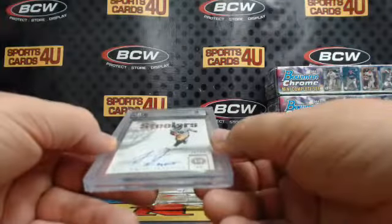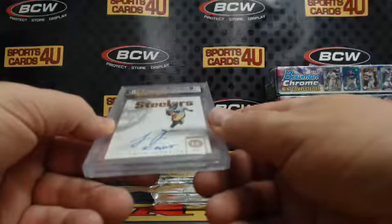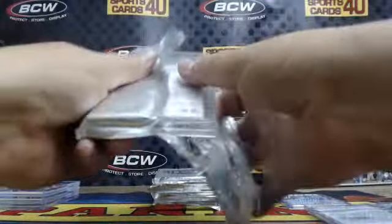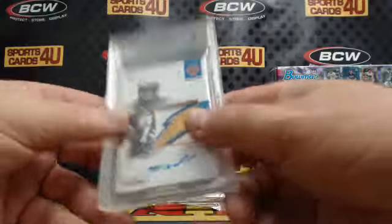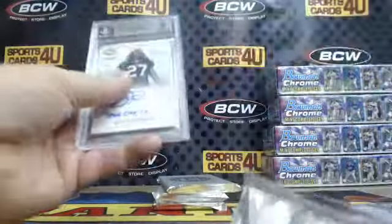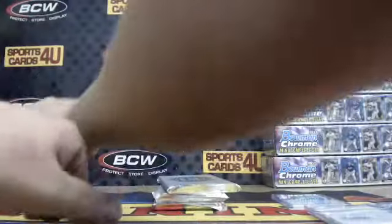Scripted signatures. What does that say? 38/49, Steelers, JuJu Smith-Schuster, mint 9, 9 auto. Not sure. What is this now? Jesus! 42 out of 49, cap patch autographs, Chargers, Mike Williams, mint 9, 10 auto. Rookie notable signatures, 28 out of 49, Texas City, Texas, Texans, Deontay Foreman, mint 9, 10 auto. We got all nines.